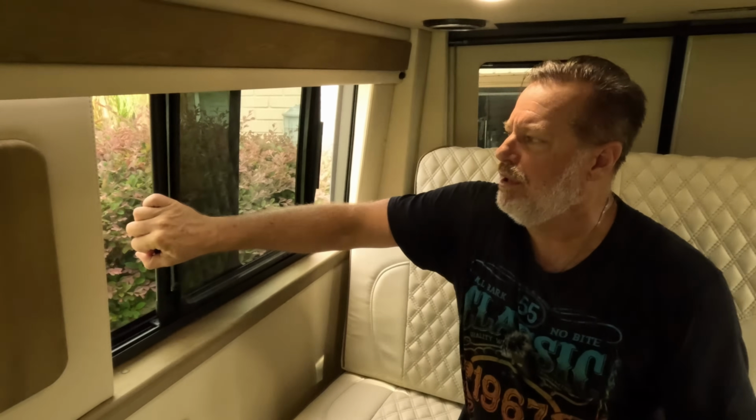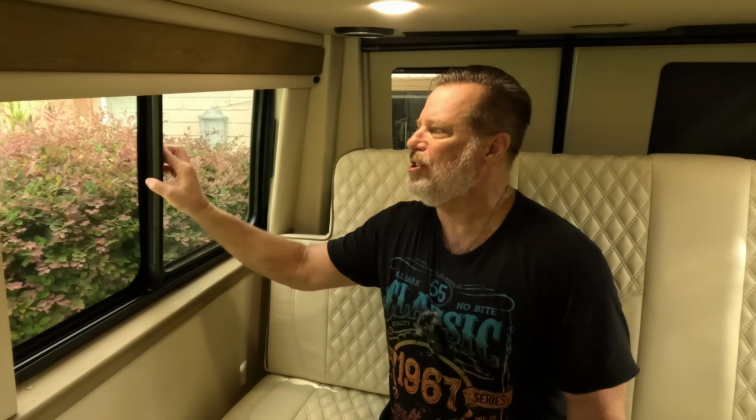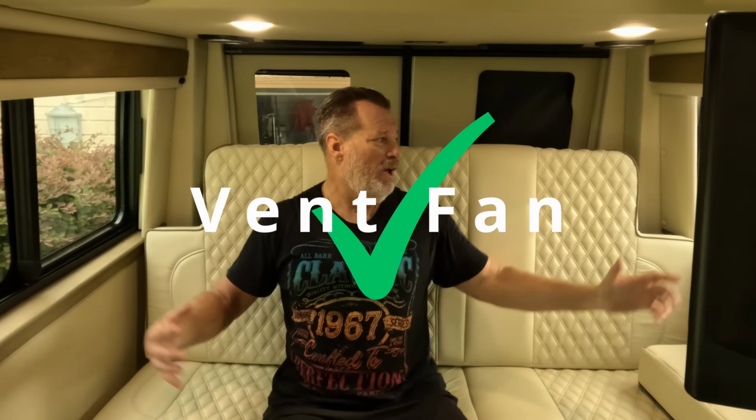When there's a wind blowing, we use these a lot. It blows the breeze right across the bed, right across the lounge. If we put the fan on up there, drawing the air out, then it's like air conditioning with both the windows open and the air coming in the window. So that is a really good design we really like.